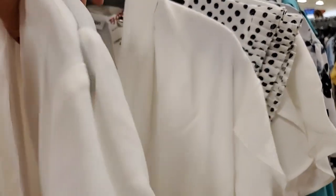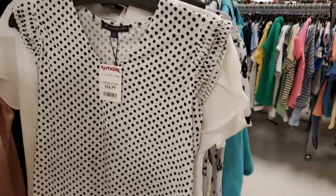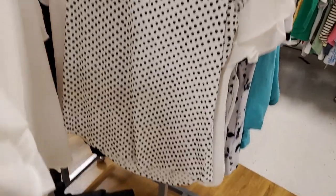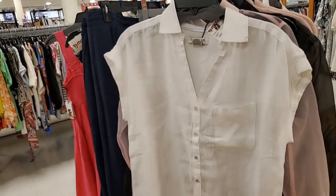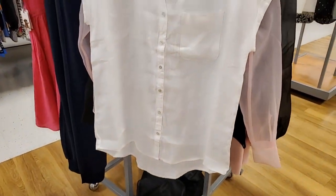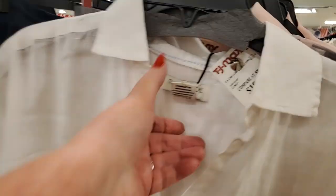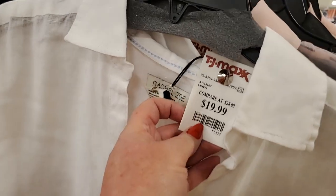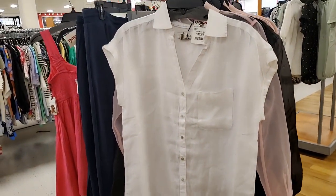Let's see what else is back here. That's cute. I love polka dots. Cute. Another cute sleeve. $16.99. That's cute. Nice basic white. That could be cute with khaki shorts, jeans, a skirt. Rachel Zoe. $20. I like that. Navy pants, a navy skirt, a blazer.